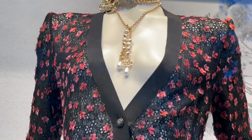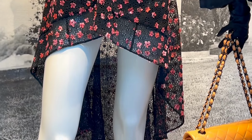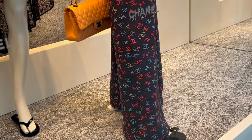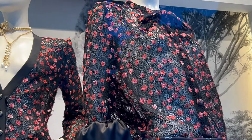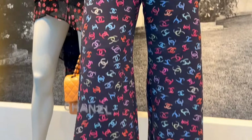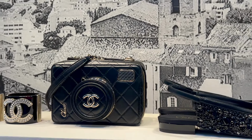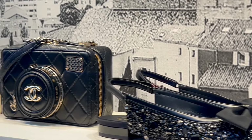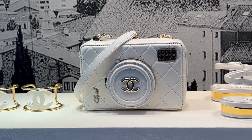I love the Chanel pearl necklace, and the camellia design choker is so pretty and stunning. This beautiful design dress with all the camellia detail is so beautiful. And the same pattern on the shirt as well. Wow, look at this bell, how gorgeous. Look at this camera bag in black lambskin, it's so chic. It comes in this white color as well.